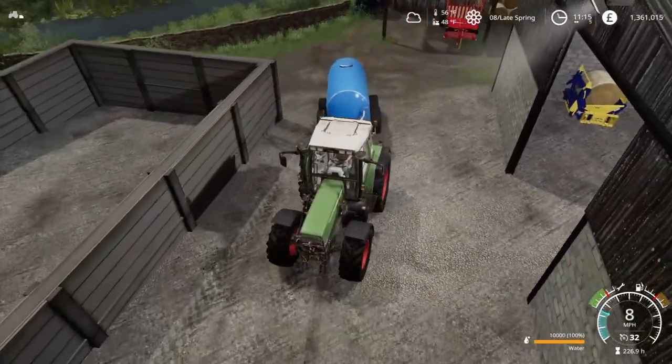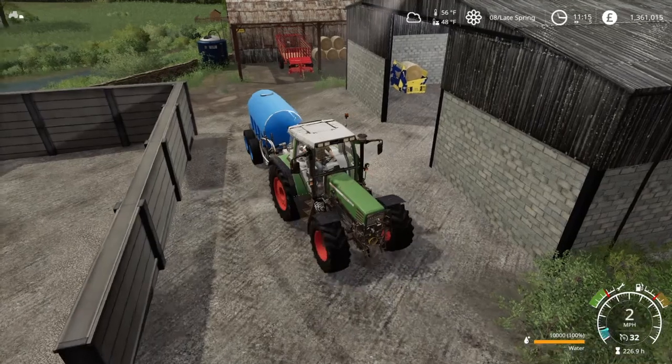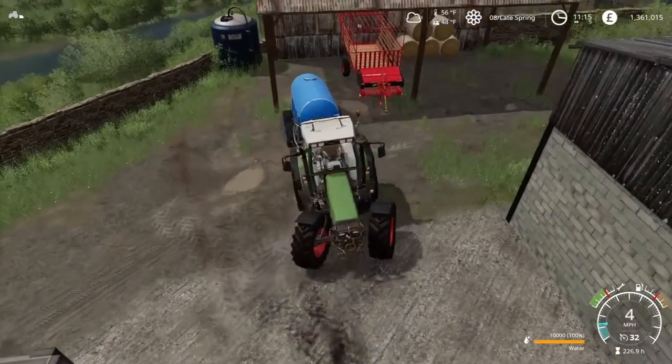I wonder if it's going to have enough in there to even do this field here. We'll try it. I think it's only about half full.